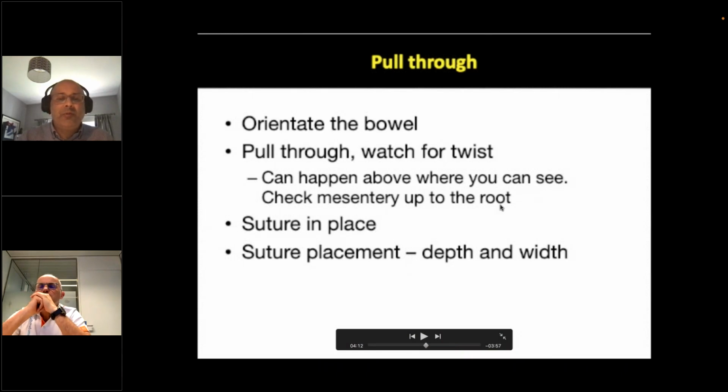And now the pull through. It's vital that you remember that you can still twist the pull through even open. So orientate the bowel. We'll put silk on the mesenteric and Prolene on the anti-mesenteric. Track the mesentery right back to its base before you actually commit to doing any suturing, because you can get it twisted up within the abdominal cavity.